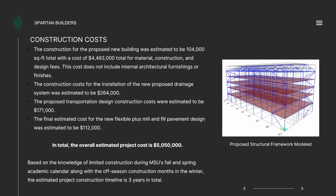Now that you've seen all of the proposed designs for the project by our specialist, I will move on to discuss project construction costs. The new proposed building was designed with a 104,000 square foot blueprint with an estimated cost of $4,493,000. This cost includes material, construction, and design fees. It excludes any internal architectural furnishings or finishes.